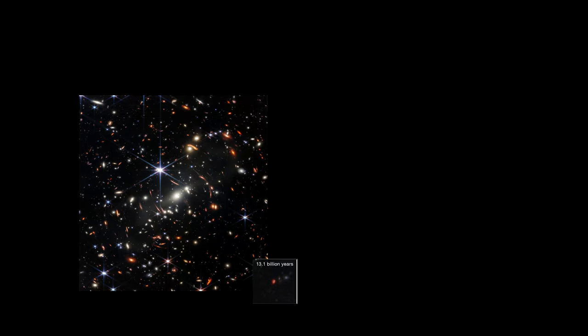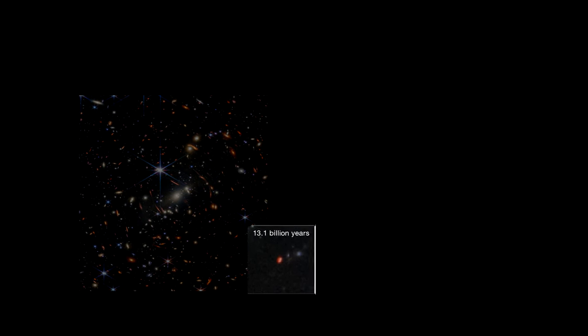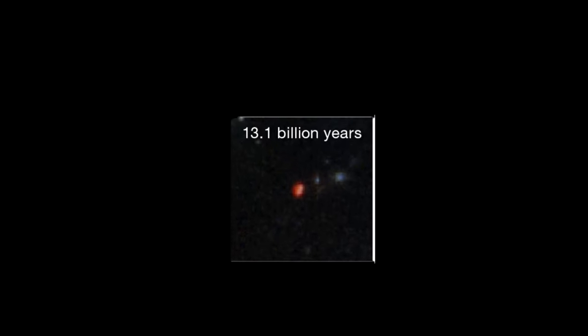During all the time that light was traveling, the universe was expanding. Light is attached to the space it passes through, so its wavelength is stretched as the space expands, shifting it into the infrared spectrum. The further the shift, the further away the object is.